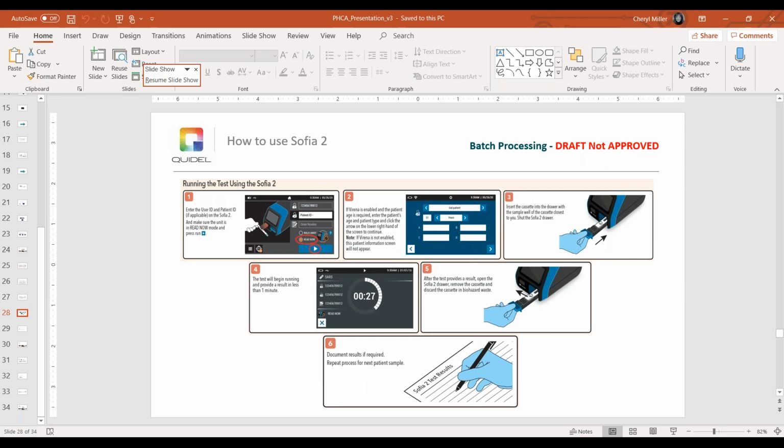Now, after that 15-minute timer goes off, we're ready to process the sample on the Sofia 2. So let's review the steps to process the cassette in the read now mode. First, we'll enter the user ID and patient ID if required, and we'll press that play button. At this point, we want to make sure that the Sofia 2 is set to the read now mode. And if Verena is enabled, you'll be required to enter the patient's age, and then we'll press the arrow to continue.